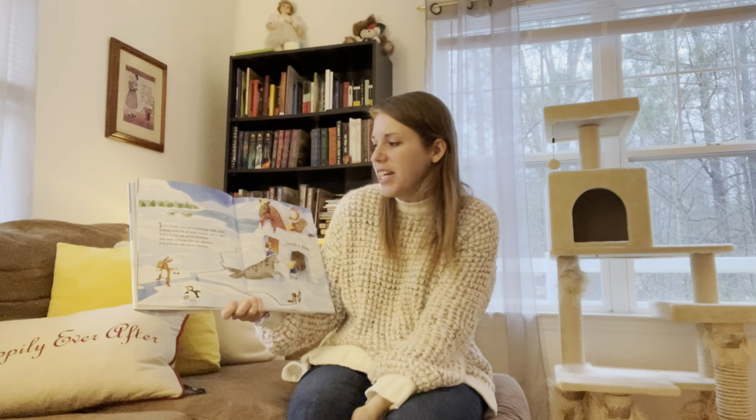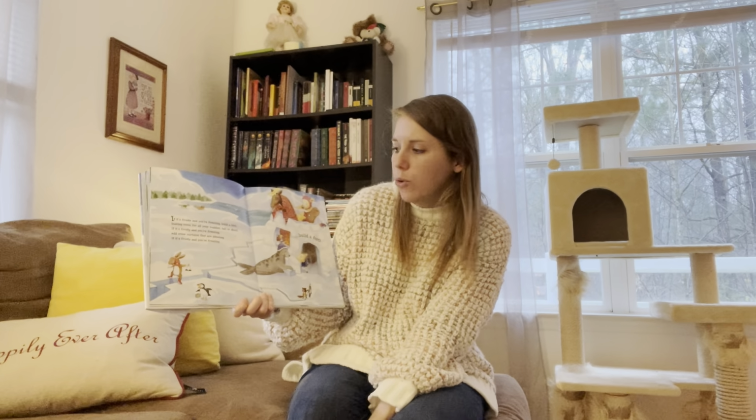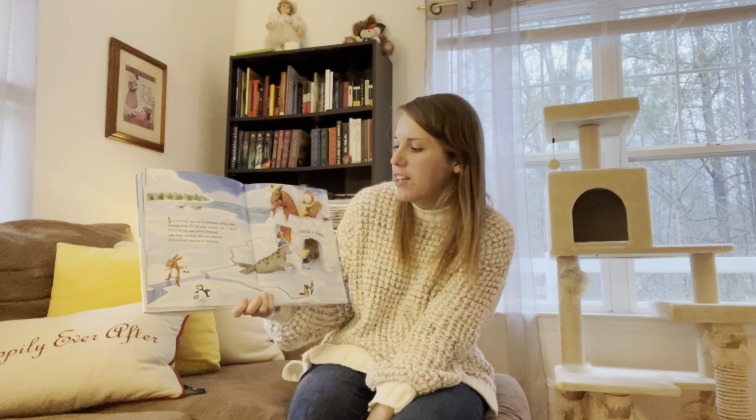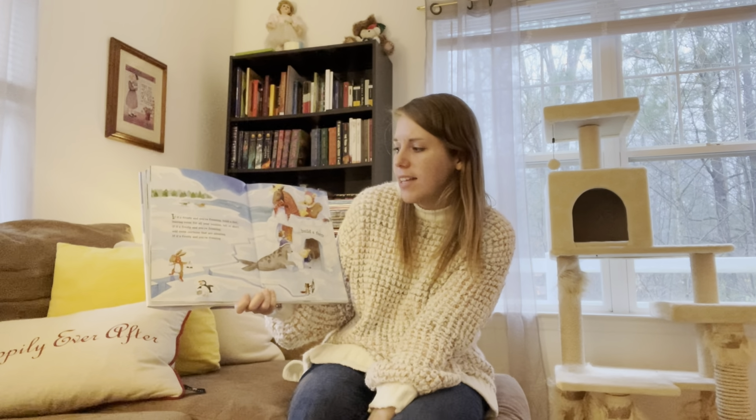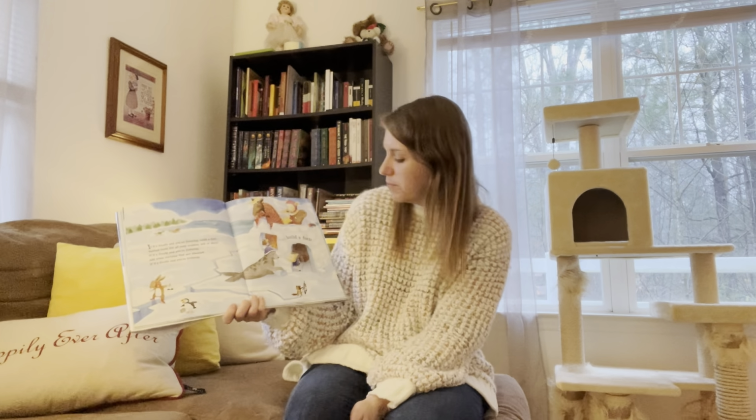If it's frosty and you're freezing, build a fort, leaving room for all your buddies, tall or short. If it's frosty and you're freezing, add some curtains that are pleasing. If it's frosty and you're freezing, build a fort.